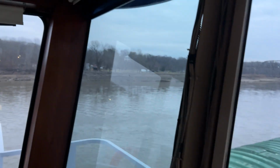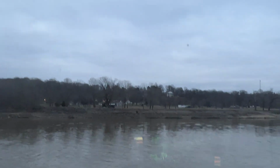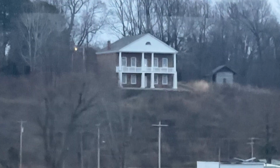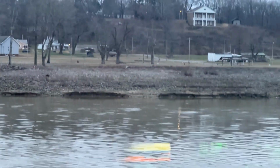Thebes, Illinois. I get a kick out of that. I can't remember what that building is, if it's a house or what. I've been over there and checked it out before. Well, this is not great. I guess it is a house over there. Zoom in, zoom out, zoom in, zoom out. Kind of cool.